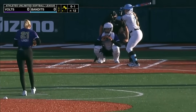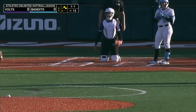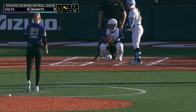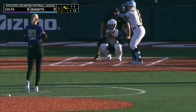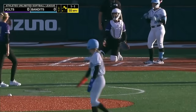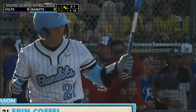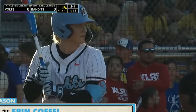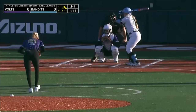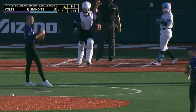Facing Aaron Koffel with 2 on and just 1 out. Koffel lets that go. A couple of changeups back-to-back, a pitch that we saw Sam Landry go a lot to at her first start, and a lot in her OU career, especially at the Women's College World Series. That is her favorite pitch, that changeup. A lot of confidence in that pitch. Runs that inside, 3-1. Dangerous spot here in the first.